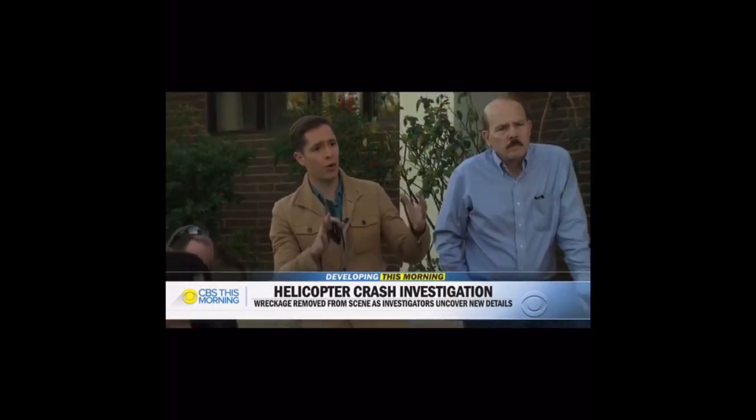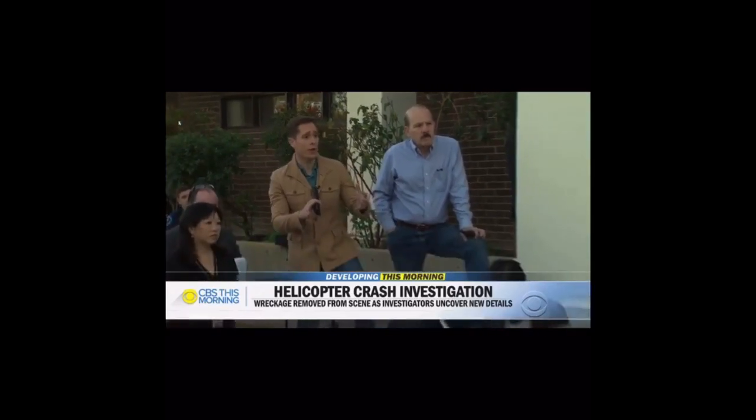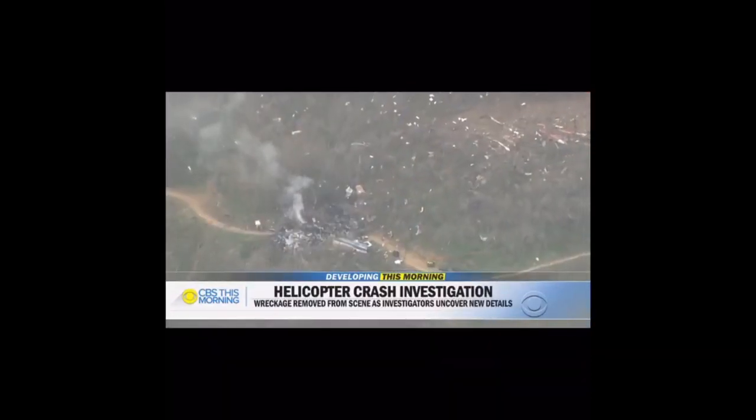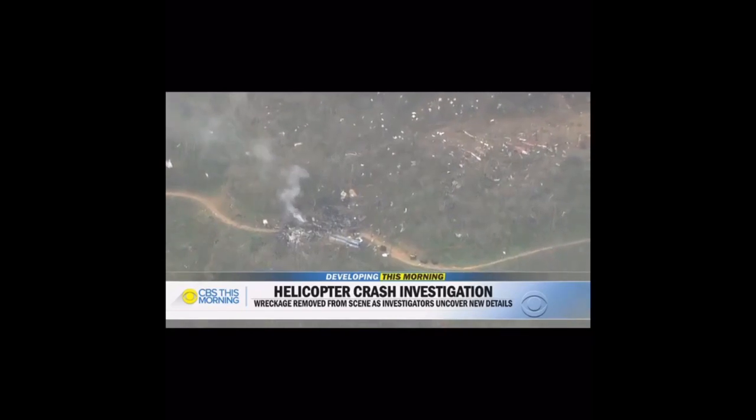Do you have a sense if the helicopter came down all in one piece, or is there evidence that it perhaps broke up as it was coming down? Preliminary information is that the helicopter was in one piece when it impacted the terrain. And they were only a few minutes flight away from their destination, the Camarillo Airport, here at the crash scene.